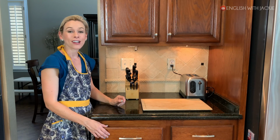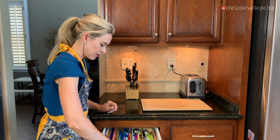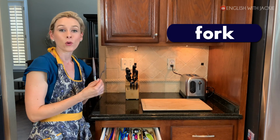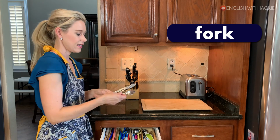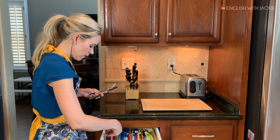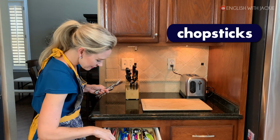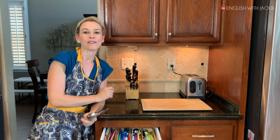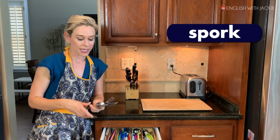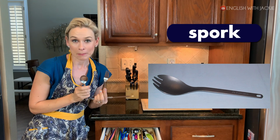Now let's talk about our silverware. We have a knife, a fork, a spoon, and we also have chopsticks. And one thing I don't have is a spork. Can you guess what that is? It's a mix between the spoon and the fork, and it's very handy when you're camping.